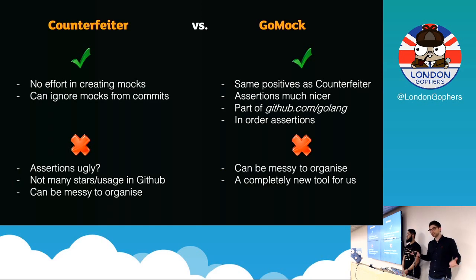It's part of github.com/Golang, which is brilliant. So hopefully we get a lot more support from the Golang team. And these in-order assertions, which were on the previous slide, allow you to say, I want to interact with this mock first, then this mock, which we found really, really nice as well.